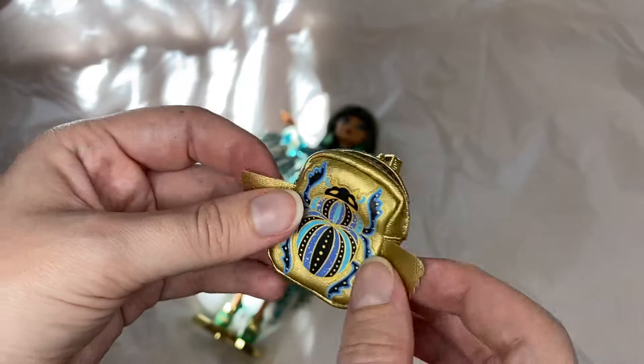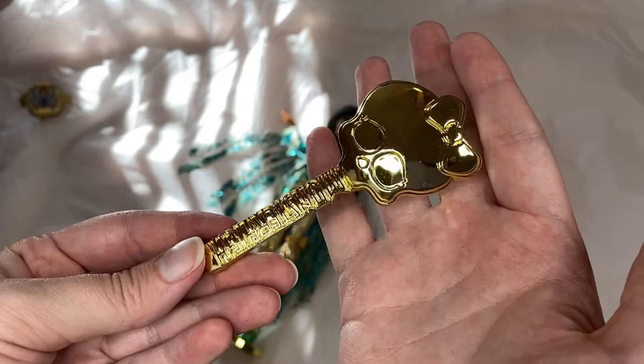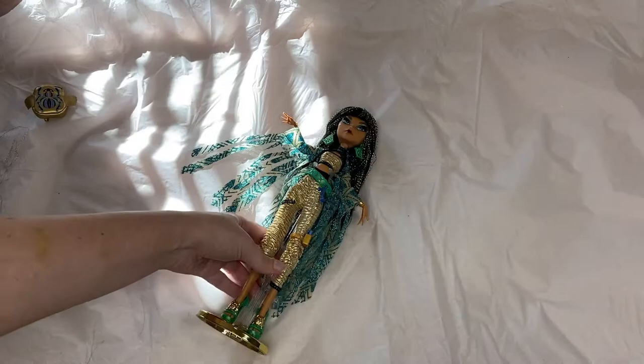And last but not least, her brush in the shiny gold that matches the base of the stand. And I'm sorry about this lighting. The sun's going down and I didn't think to close my blinds, but we're here now.